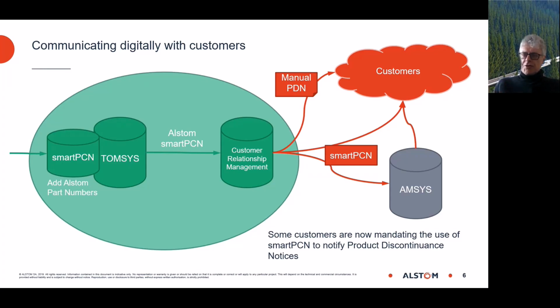Secondly, because some of our customers want to go via the AMSYS portal, we'll send the smartPCN to the AMSYS portal for them to forward to our customers. Again, the acknowledgement is received in the AMSYS portal.